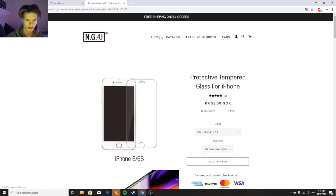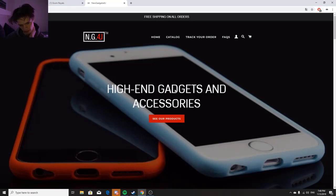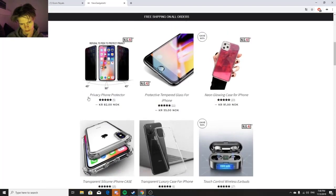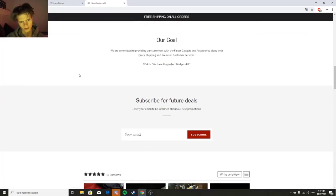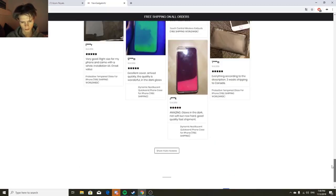So let's just check out his homepage. That could be cool. High-end gadgets and accessories. Normally I wouldn't write on the main picture, but this looks kind of cool. It actually does. This is a Brooklyn theme. Yeah, save 60%. Obviously that is just fake or something. Our goal, we are committed to providing our customers with the finest gadgets. Yeah, I'm not gonna read anymore. Let's go to the new one, okay? We need a new store, but yeah, this one. Now you know what I think about it.